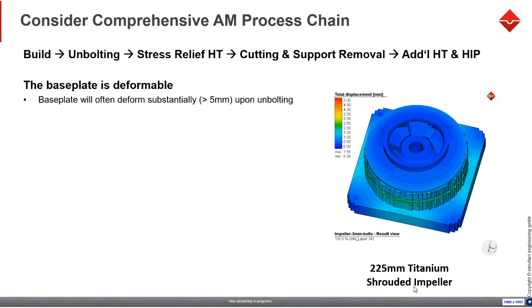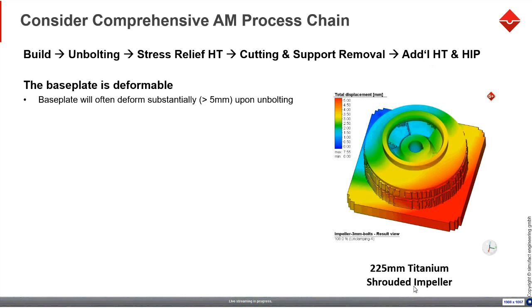So first off, considering the comprehensive AM process chain, as I mentioned, build followed by the unbolting, stress relief, cutting, support removal, and as well as additional heat treat processes. It's important to note that the base plate is deformable. What you can see here is a very realistic representation of a part. It's a real part, a 225 millimeter shrouded impeller made out of titanium on a 40 millimeter base plate. And you're going to see that when you unbolt this after build, that base plate deflects upwards of 5 millimeters. This is a real phenomenon, and it's been validated by folks who actually built these parts.